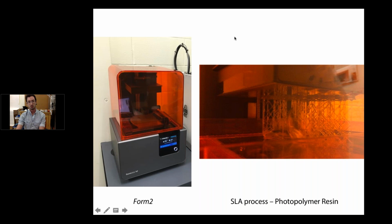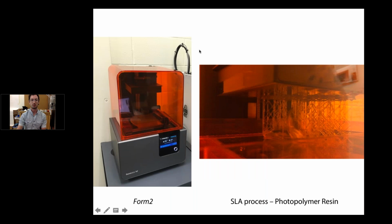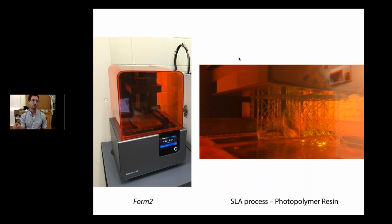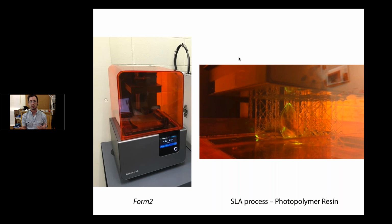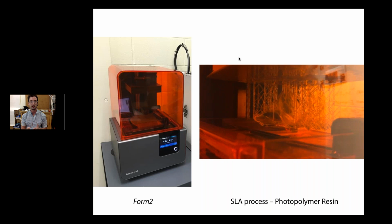So, a little bit about the Form 2 printer. There we go. So it's a stereolithographic process that has a UV 405 nanometer wavelength ultraviolet ray coming from the back of the machine that's directed by a series of optical mirrors that ultimately create a path in order for an object to be printed.